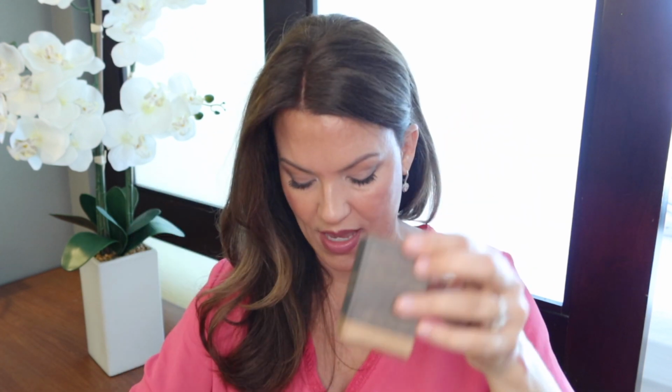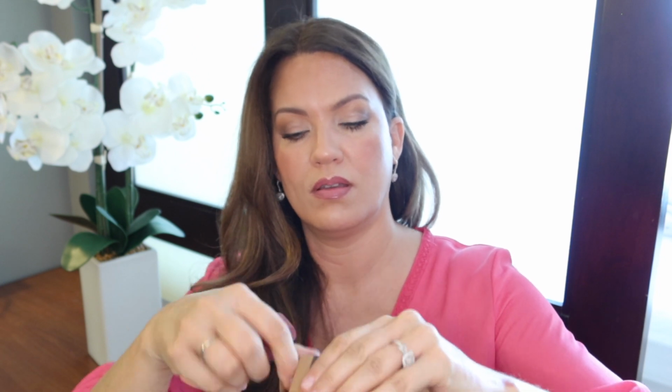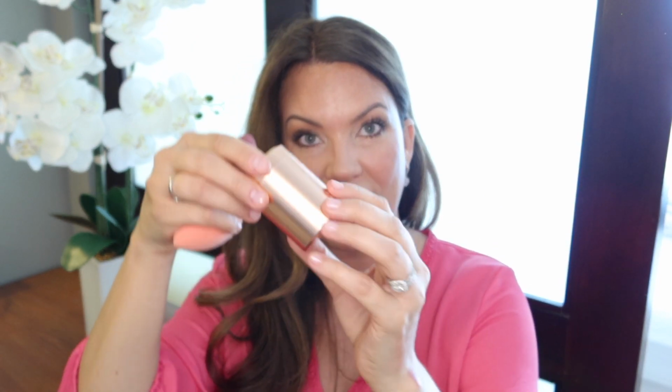I have a ton of my favorite makeup sponges. They come in this nice little case. Here, I'll show you actually what they come in, because I don't want to rip it open. I'll go ahead and open it. Jeez. You might actually like the little tin case it comes in.